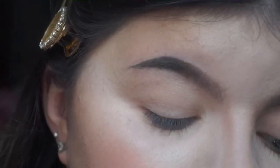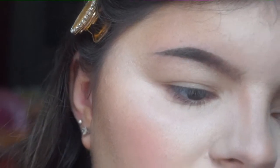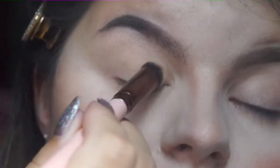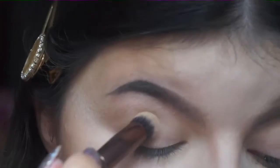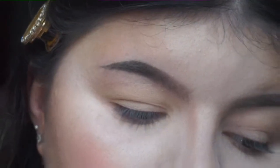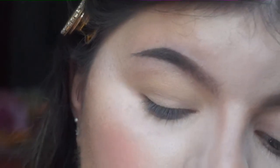I'm going to use my Makeup Revolution palette, and I'm going to go with Good Intentions. This is just going to go all over my lid, just to make it more even. Because this is my everyday, I don't really wear too much eyeshadow. Perfect. And then we're going to go in with that same brush I used to do my nose contour.